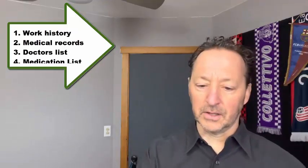Oftentimes people are so emotionally distraught that they're like, oh, can't believe it. But one of the key things you want to look for is what Social Security collected for medical evidence. Like if you provided them with 5 doctors and they gathered evidence from 3, then you've got the basis for a really good argument there, because they didn't look at the whole picture, especially if they missed a primary care or a key treating physician, like, you know, a rheumatologist if you have an autoimmune condition, something like that.